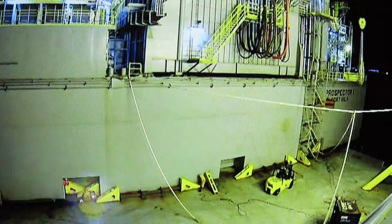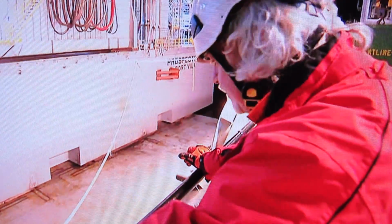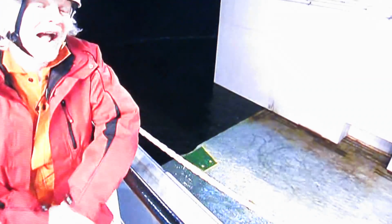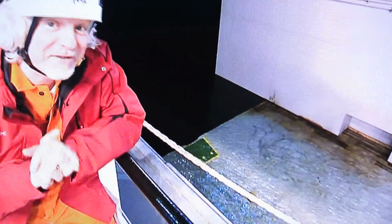It's 5 p.m. and the final sea fastenings are being removed. 8 hours later, and the process is well and truly underway. It's now 1 a.m. in the morning and the sinking of the ship has begun in earnest. It's really very strange. I was stood down there a few short hours ago and now there's a good foot of water with the waves lapping over the edges.